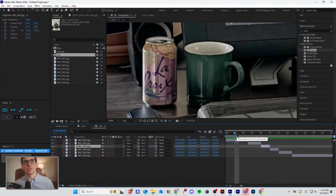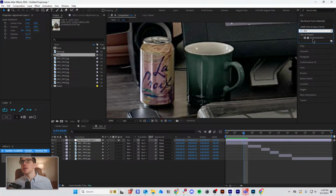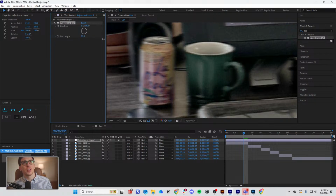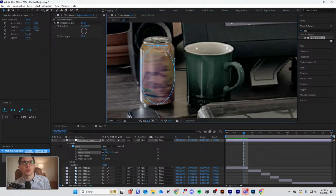All right, so then what we can do here is add a new adjustment layer, and we're going to put a directional blur. I'm going to apply it here, and we're going to make sure that this is 90 degrees. I'm going to increase the blur length. And then we're just going to make a circular mask here. On the mask, I am going to feather it out a little bit. And then I'll also adjust this so that it covers a little bit more of the can. We might need to move it, but let's see.